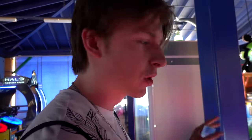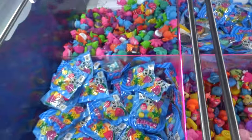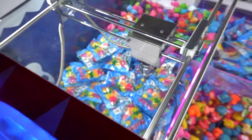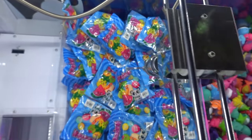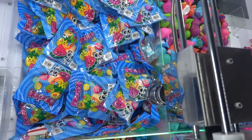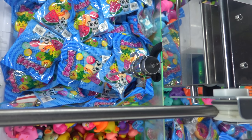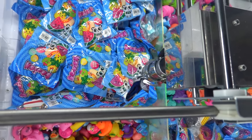Now we're gonna try this really cool overhead claw machine. There's 4 different sides. I'm gonna try for the squishies over here. So I'm gonna swipe my card. And yeah, look at this. This is super cool. It's an overhead machine. Let's see if we can pick one up. The claw is kind of small, so I'm just trying to figure out which one to go for. I don't know, maybe that one. Drop it right there. Pick it up. Oh!